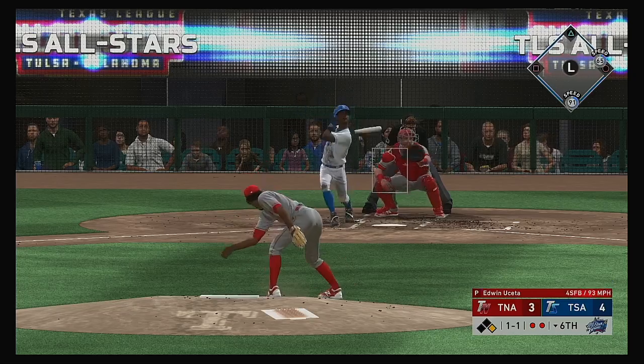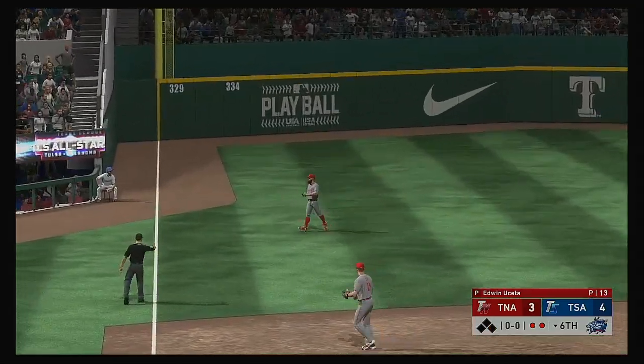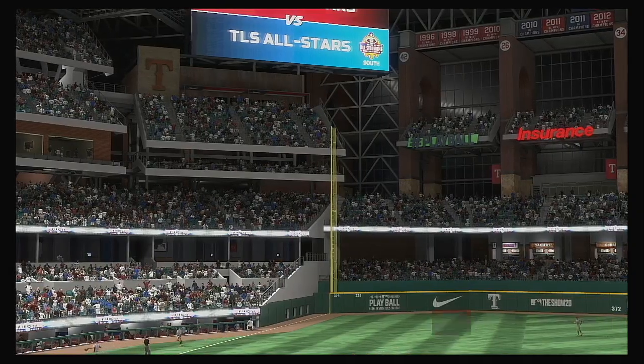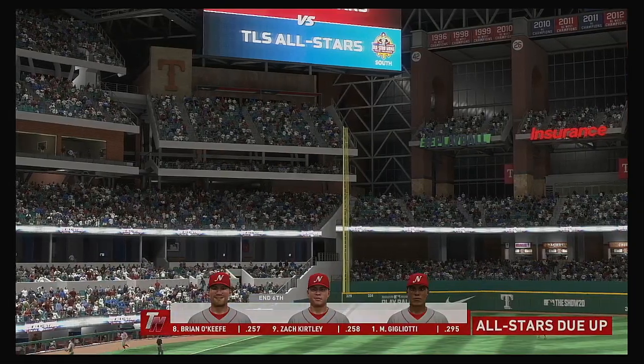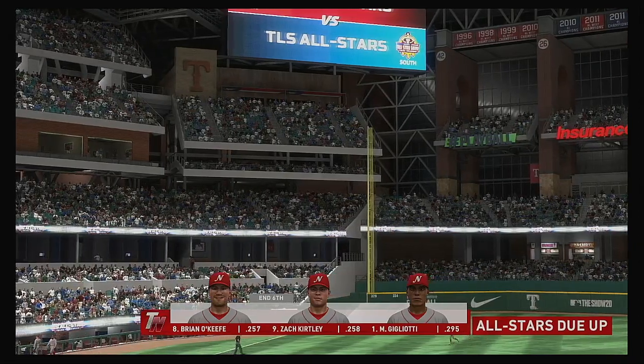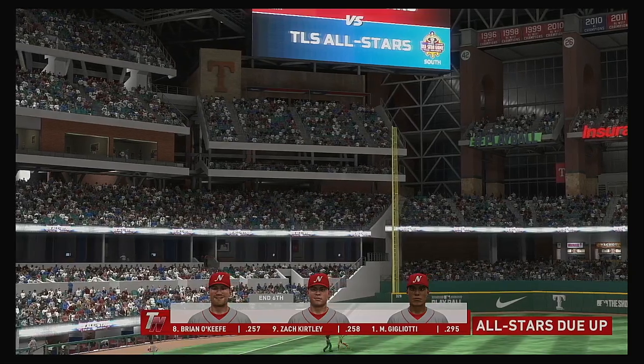In now, Yonny Hernandez. This one's flared out toward left. In comes the left fielder. He's there to make the play, and that'll retire the side. So no runs on a hit here, no errors, one man left on. Seventh inning coming up. The South Division Stars from the Texas League are on top, 4-3.